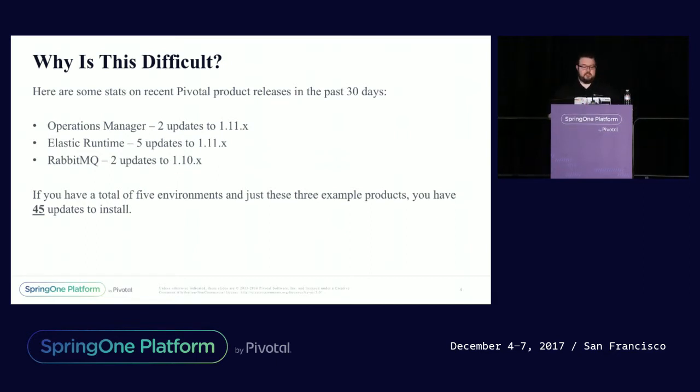So I did a little research here. In the past 30 days, we had 2 updates to OpsMan, 5 updates to Elastic Runtime, and 2 updates to RabbitMQ, which is just 3 products. And for us personally, I know we have probably about 5 or 6 other products installed. But for the sake of this example, let's say we have 5 environments, these 3 products, now we have 45 updates to install, and that's just for 30 days. So there's no way that someone can just sit there, manually update, and always keep up to date.